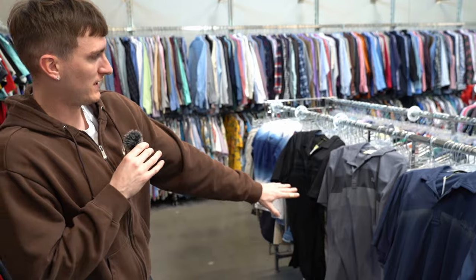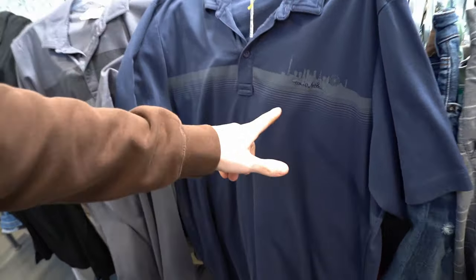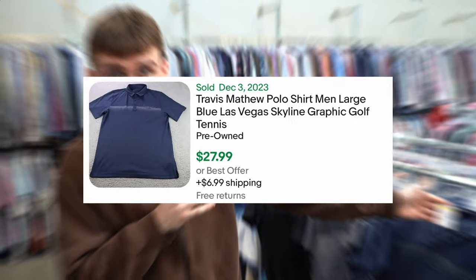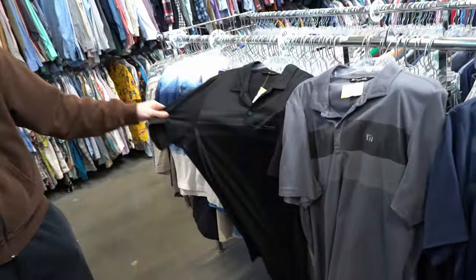I'm very wary about Travis Mathew, but hear me out. I've been saying it, prints and design is what's gonna really sell a shirt. Look, you have that design with the city in the back with the logo. $6.99, do your research, size XL. I'm pretty sure these can go for at least around $20. Again, we have another one here, stripes. We have another one here with stripes as well.